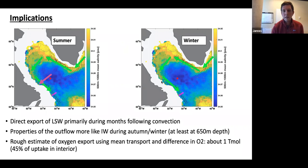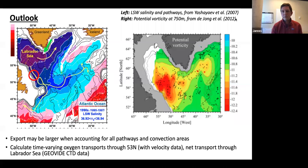And I'm glad you asked. That's part of what we're hoping to get at in the future. So looking at this kind of schematic of spreading pathways, again from one of Igor Yashayaev's papers. Currently, I really like using his figures. We are essentially only looking at the southward export of Labrador Sea Water, but there's also some going into the Irminger Sea. And then I added this green arrow to show that that eventually comes back around, actually becomes part of this Irminger water that we used as our baseline.